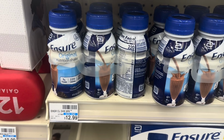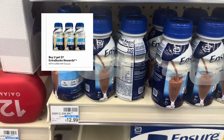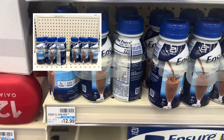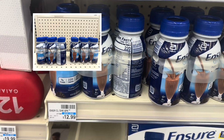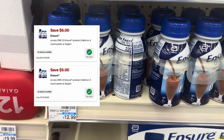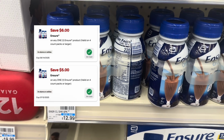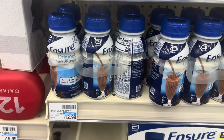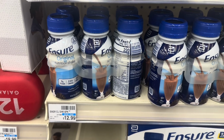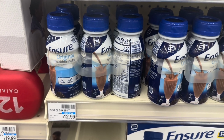My next deal is buy 2 get $7 back on any Ensure. Pick up 2 Ensure priced at $12.99, and both will total $25.98. We have 2 Ensure digital coupons. One is $6 off and the second one is $5 off. Both coupons will take off $11 and you pay $14.98, get $7 back, making them just $7.98 or $3.99 each.